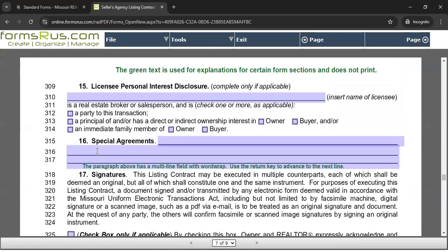You could come up here to special agreements and put this agreement to take effect whenever client goes under contract to purchase a property, and just have him and you initial right here.